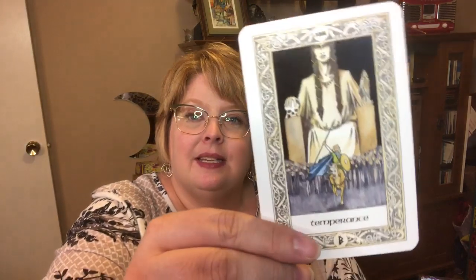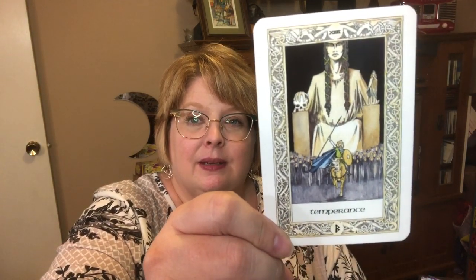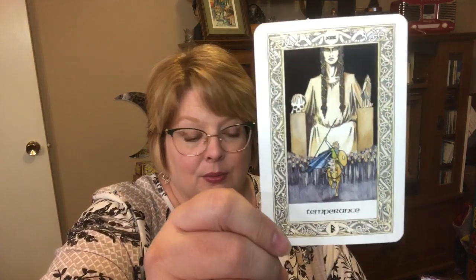You have Odin as a hangman. So, Temperance, this doesn't look like a traditional Temperance card. He did give the story behind it, which I don't remember right now, but it meant the same thing. It means balancing and moderation, and the same thing that a temperance card means in any deck.